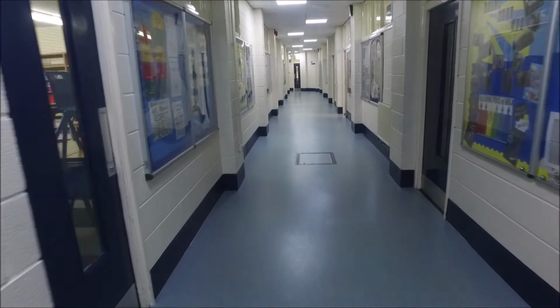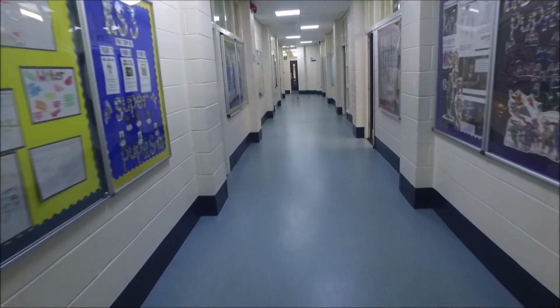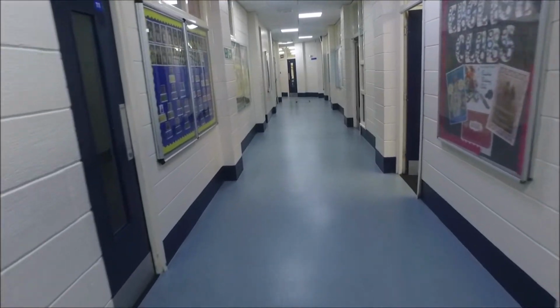Now here's a corridor you will become very familiar with. This is our English corridor, but it's also the corridor with all our Year 7 PDT rooms.